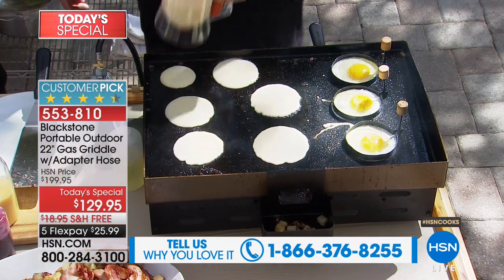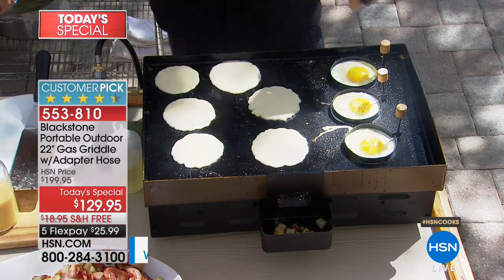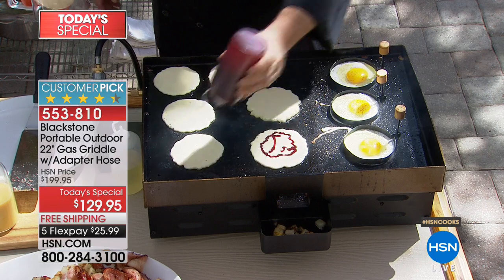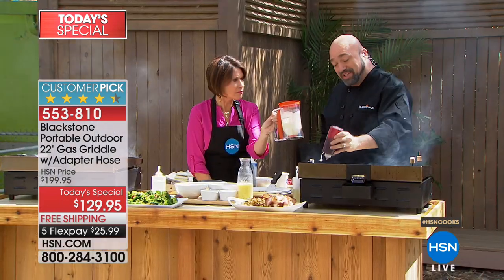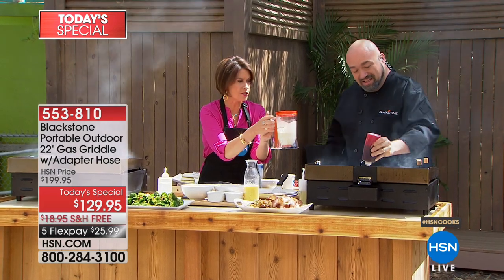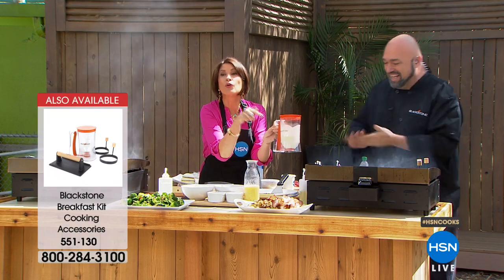1, 2, 3, 4, 5, and a little guy there for Junior. Just like that, you guys. And by the way, what you just used is available. We just want to show you this, okay? This is awesome, right? Exactly. That's our breakfast kit. So this is part of the breakfast kit. We'll show you some of the accessories in just a minute. In fact, I'm going to show you the item number now, because frankly, you are going to want this.